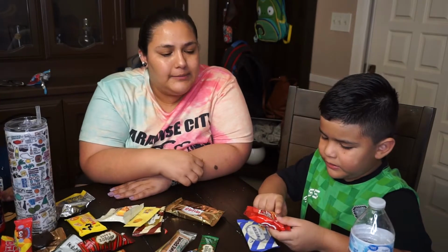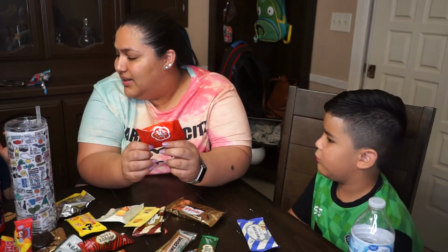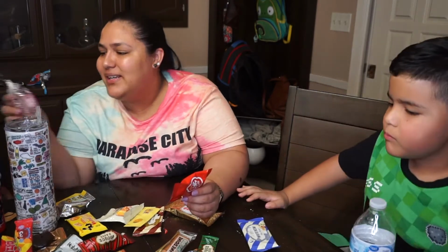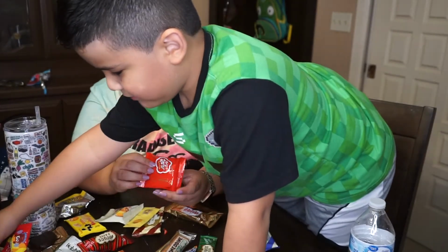Now what is this? It looks like it has a marshmallow and like a bread. It looks like a bread with marshmallow inside or cream. Gio's still eating the rice cake. What is it? The senbei. The rice senbei. He really liked that one. What's this?